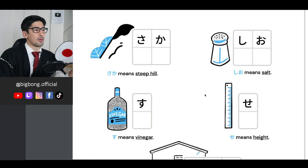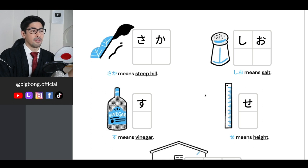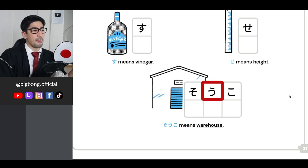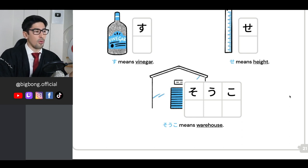Shio. Then we have su. Su by itself means vinegar. Then we have se. Se by itself means height. Soko. So again, the U here makes a long so. It's not "souko," it's "sōko," and it means a warehouse.